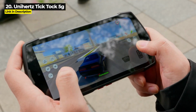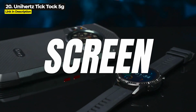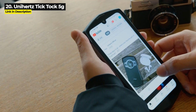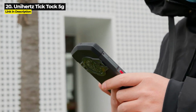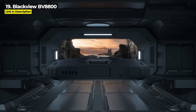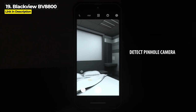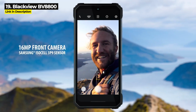Number 20 is the Unihertz Tock 5G. This one has got higher 1080 by 2340 resolution, has a second screen on the back, it's got 2 programmable keys, and it is 5G and 810H. But it's only IP68, it is not IP69K. Number 19, Blackview BV8800. This is 810H, it's got night vision, 50 megapixel main camera, 90Hz display, and it's got higher 1080 by 2408 resolution.